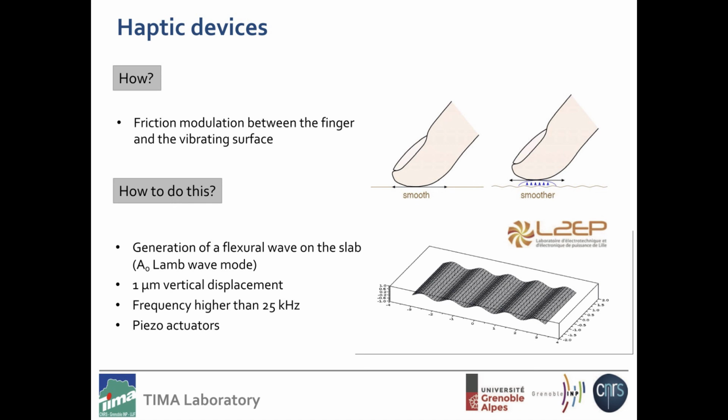So they did that with big actuators, ceramics, and in the framework of a project where we work together, the work we did is the introduction of thin films instead of bulky ceramics. So the idea here is reported in this slide. When you apply the voltage to the actuators, you create a Lamb wave mode, an antisymmetric Lamb wave mode, with typically 1 micron vertical displacement on top of the substrate. The excitation must be higher than 25 kilohertz, because if it's less, you can hear the vibration. You create a loudspeaker.